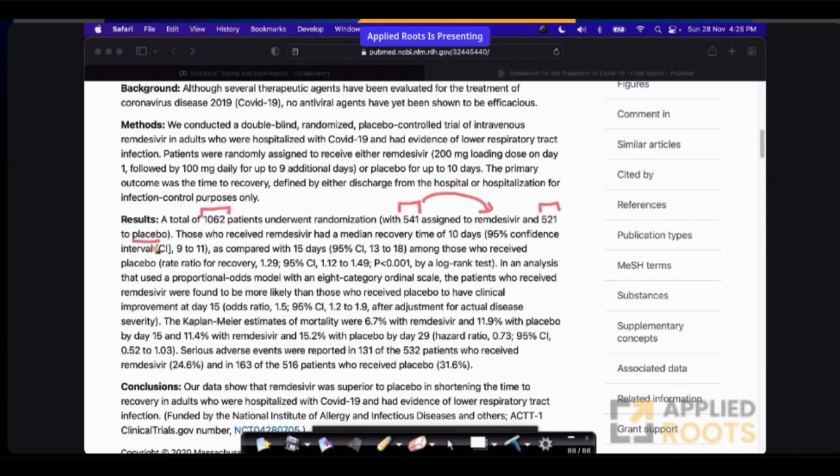What is a placebo? Placebo means they'll give you an injection, but the injection is a blank. There is no medicine in it. That's how you can compare, because people sometimes might recover because they think they got a medicine. So 541 people were assigned Remdesivir, 521 to placebo.